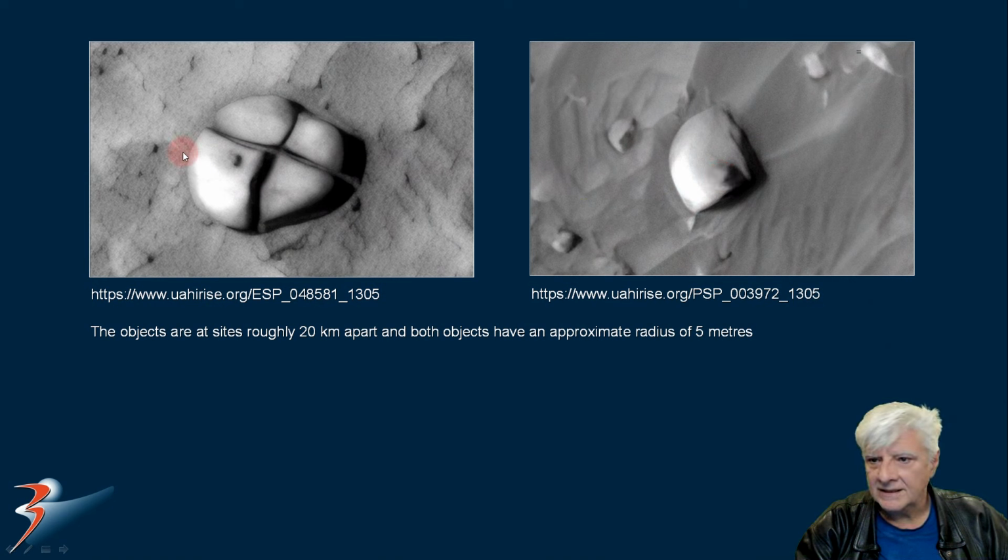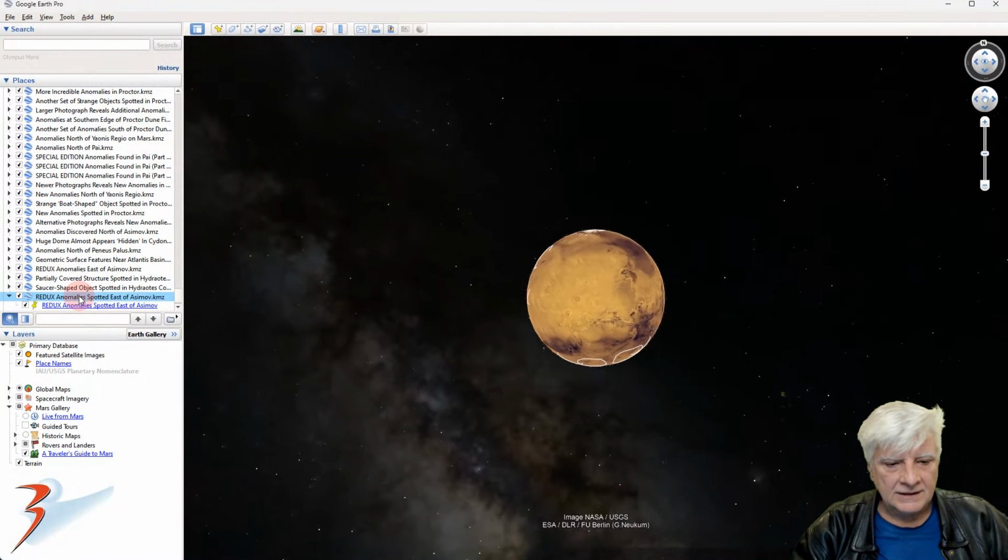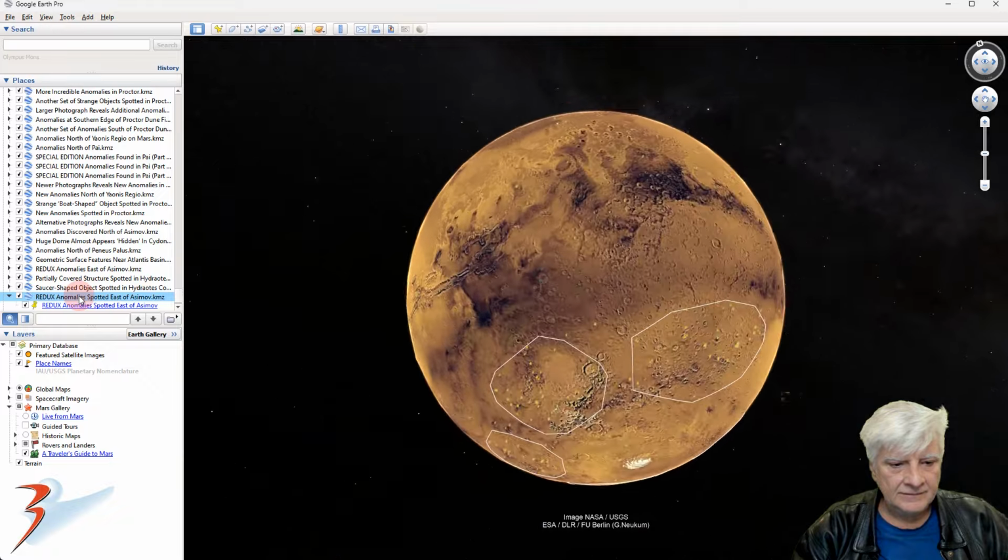So what process in nature produces shapes like this? This to me looks very artificial, like it's been intelligently designed and manufactured. Over here we have an incomplete pattern. The three other parts I speculate are missing, but what is the purpose of this sort of structured design? Let's go down to that site.